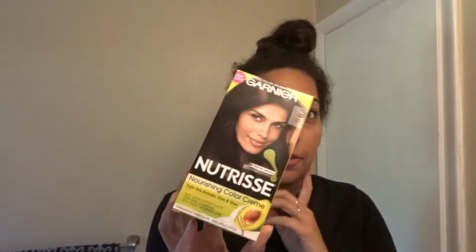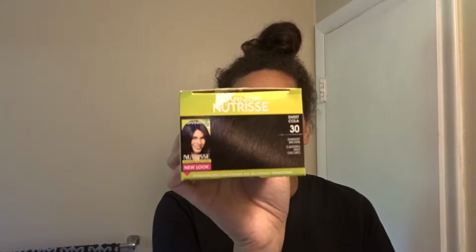But yeah, this is the dye that I bought last weekend from CVS. It's the Garnier Nutrisse Nourishing Hair Color Cream, and I got the shade Sweet Cola, which is darkest brown, because I'm gonna take my hair down.